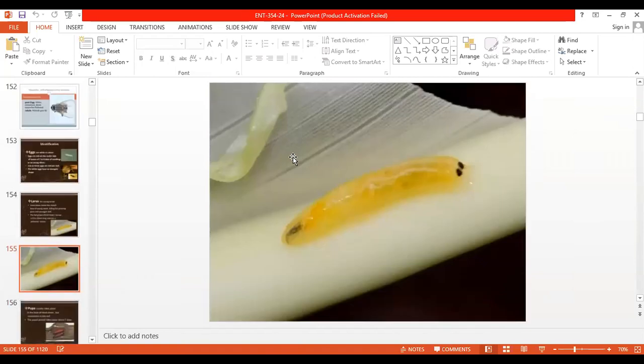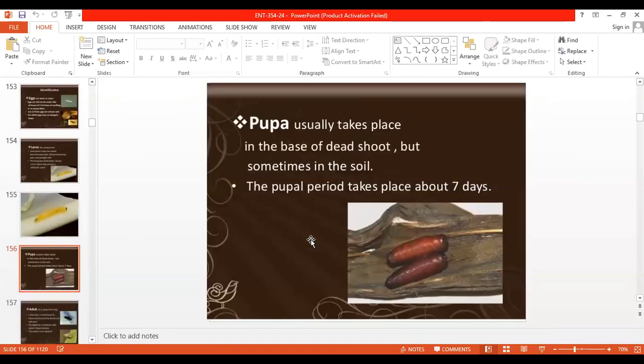This is the maggot of the sorghum shoot fly, without legs and yellowish in color, about 6 mm long. The larval period is near about 8 to 10 days. Then the pupal stage: the pupa is found in the infested stem or shoots. Sometimes the pupa is also seen in the soil. The pupal period is about 8 to 10 days. The pupa is brownish in color.